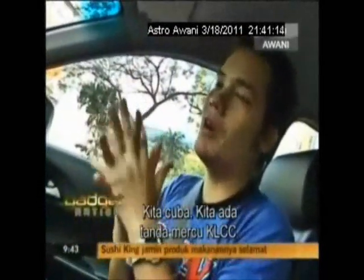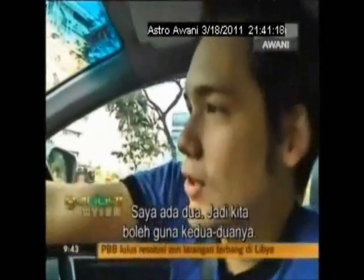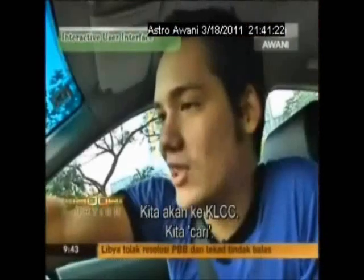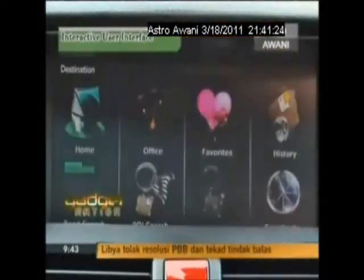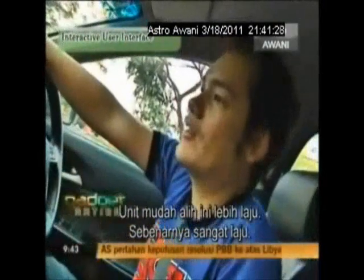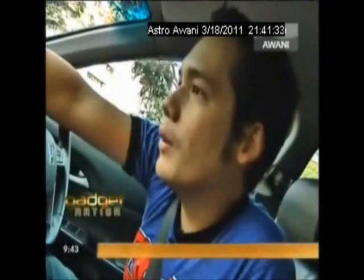We'll go to a true landmark, which is KLCC or the Petronas Towers. All right. So since I got two, we can use both, which is a little bit weird. Okay, so when I go to KLCC, that's fine. So I'm going to do it on both at the same time. Now, the portable one is a lot faster. It's really fast, I might add. Let's find a point of interest, and we'll do the same on the other one.